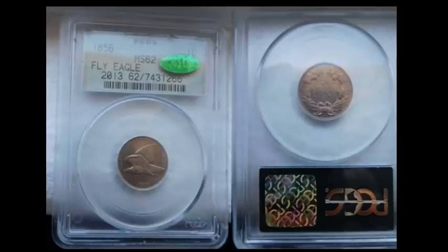The one kind of crazy thing about this coin is that it was graded mint state. So that is crazy. And it's in a much older original green holder.